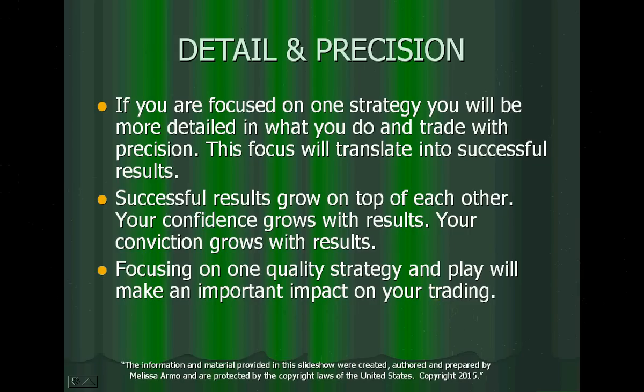Successful results grow on top of each other. Your confidence grows with results. Your conviction grows with results. You make more money then with results. It's just the same thing where you're having a good day or having a bad day.